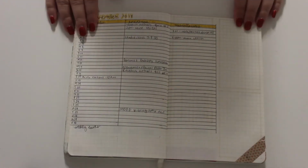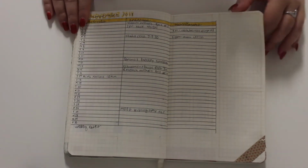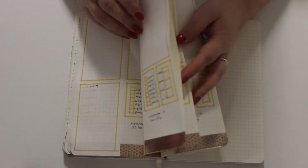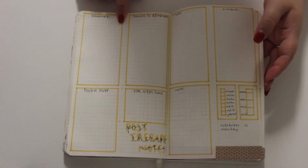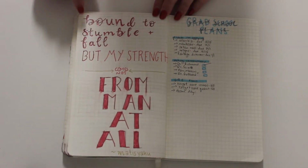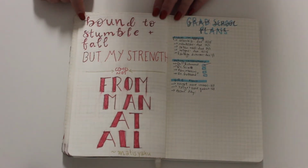And this is my November spread with some awesome washi tape. This is all November. I'm still doing the post-therapy notes. I'm still doing daily spreads. And this is some typography that I wanted to do. So it's from a song by Matisyahu.